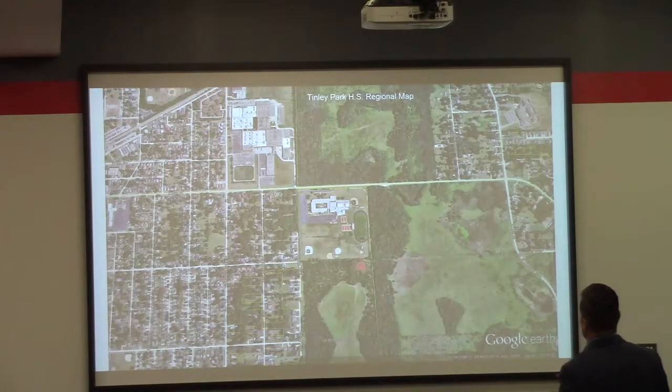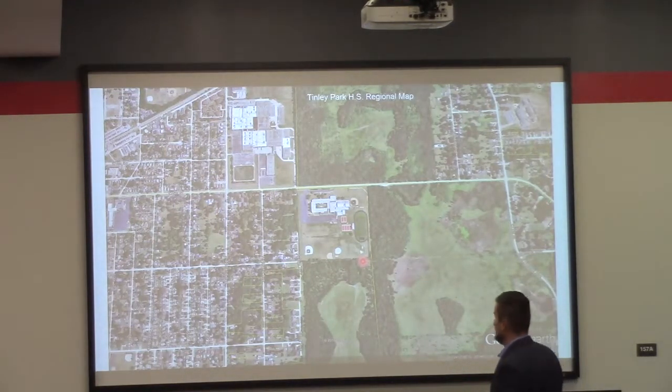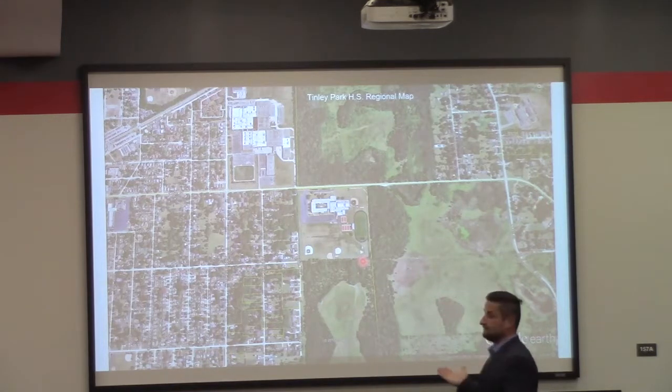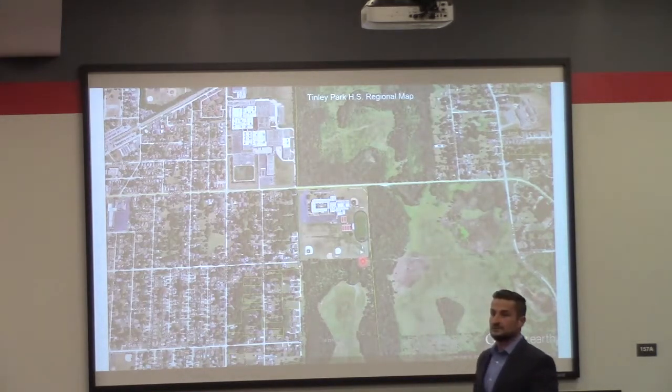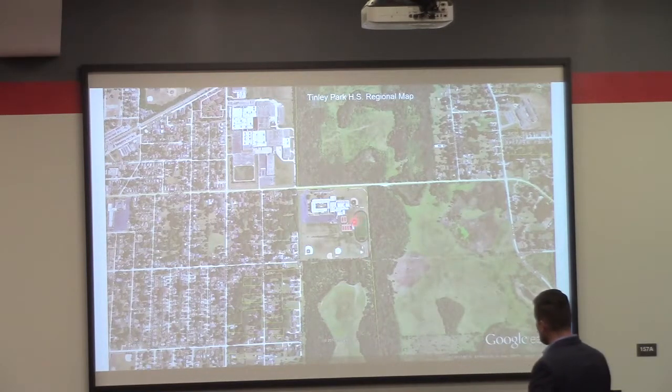Tinley relies on a mechanical pump system that is here. It will continuously rely on a mechanical pump system until a solution can be created in the region to handle stormwater outflow. From 175th Street, the main entry, you can see this L-shaped parking lot.